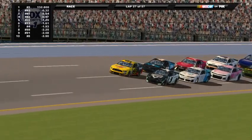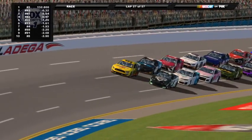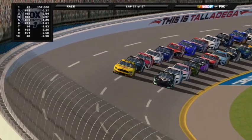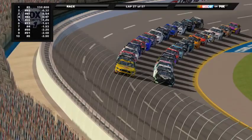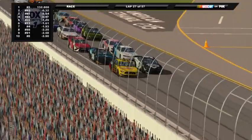JJ on the inside, Sarah on the outside. The 5 and the 93, one Chevrolet, one Ford. They'll take the green flag on lap number 28 of the Sanderson Farms 500 from Talladega. Here we go, we're back in action.